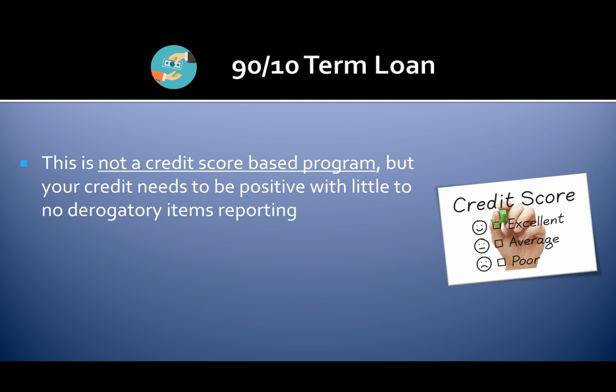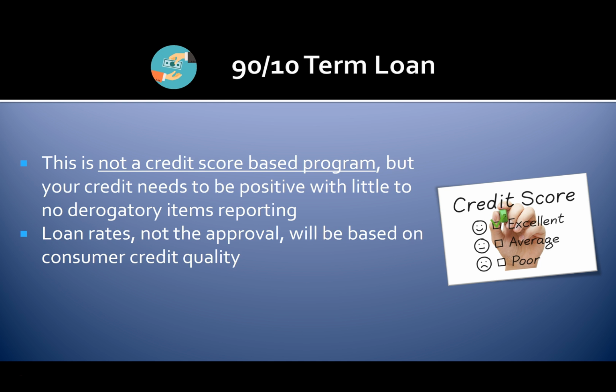This is not a credit score-based program, but your credit needs to be positive with little to no derogatory items reporting. Loan rates, not the approval, will be based on consumer credit quality. The better the scores, the better the loan terms.